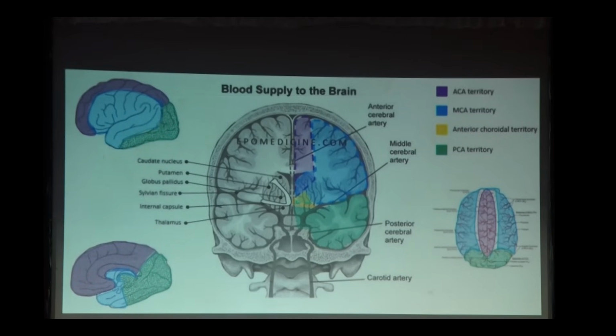So this one is another cross-section showing the blood supply of the brain. This is the coronal section at the level of the caudate nucleus, internal capsule, and so on. So this area is supplied by the anterior cerebral artery, this one by the middle cerebral artery, this one by the posterior cerebral artery. This is the coronal section. If you look from the lateral side, this is the ACA territory, this is the MCA territory, this is the PCA territory. From the medial side, this is the ACA territory, MCA territory, and the PCA territory.